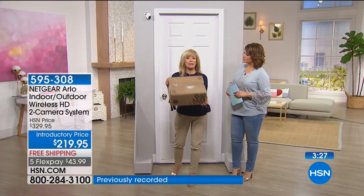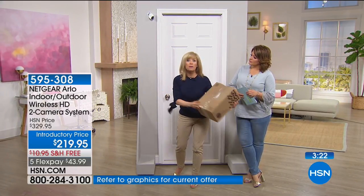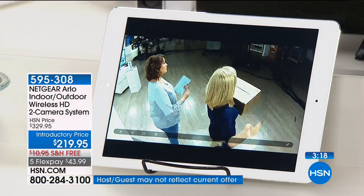But packages are the big deal. They're being stolen all the time. You probably hear about it in your neighborhood. You see those videos on Facebook of people nabbing packages. So we're going to show you what the camera looks like during the day and then also at night.